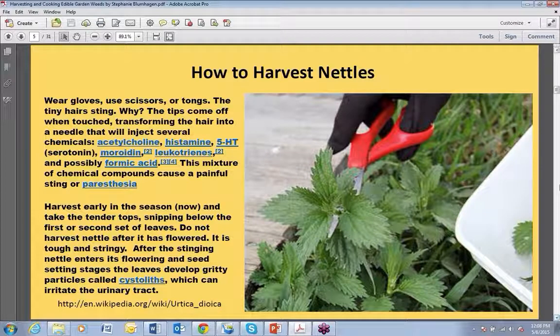They're commonly known as stinging nettles. So you'll want to wear gloves when you're harvesting and use a scissors or tongs. Or some people just use gloves. Some people just use the tongs. Here in the picture, Mom is wearing gloves and using a scissors.